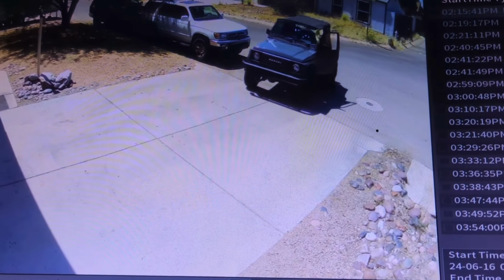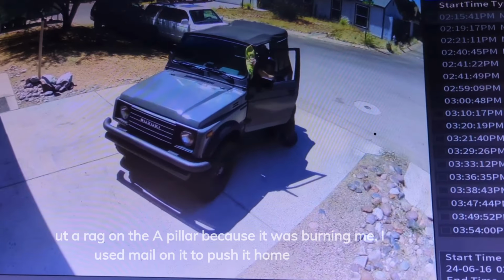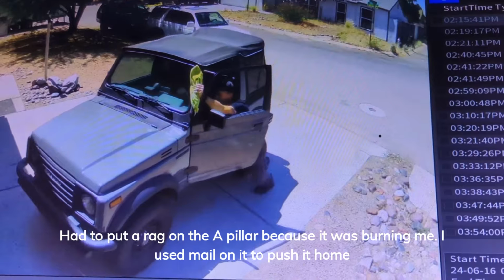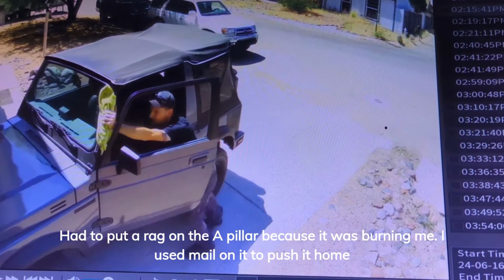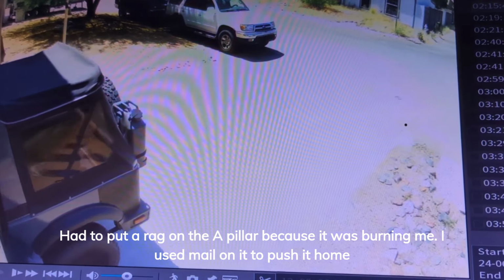I figured if I could get it in the garage, I could work on it in the shade. But it was kind of going toward the corner of the house, so I had to really yank it, and then I heard a pop. Yay, she's inside.